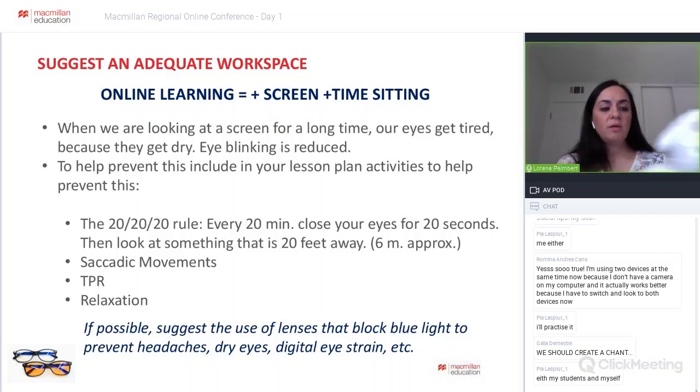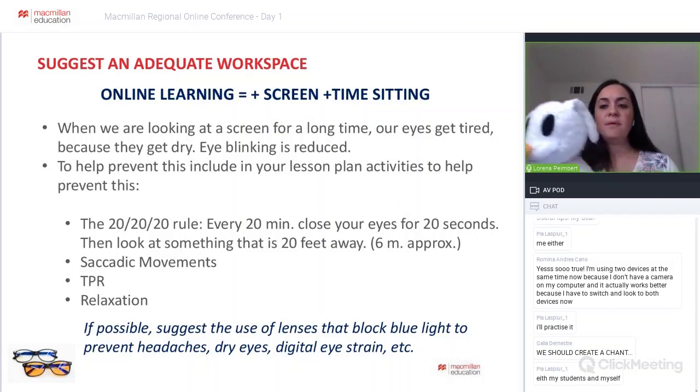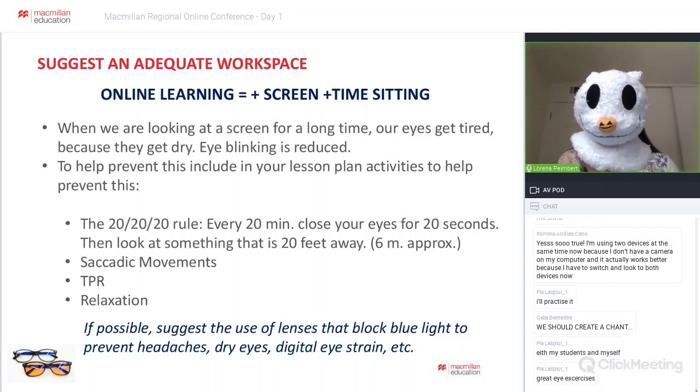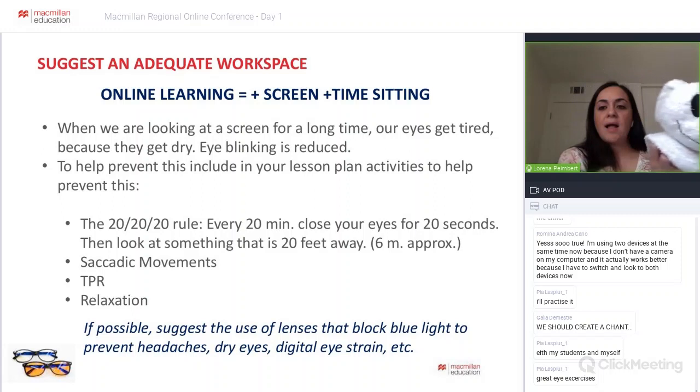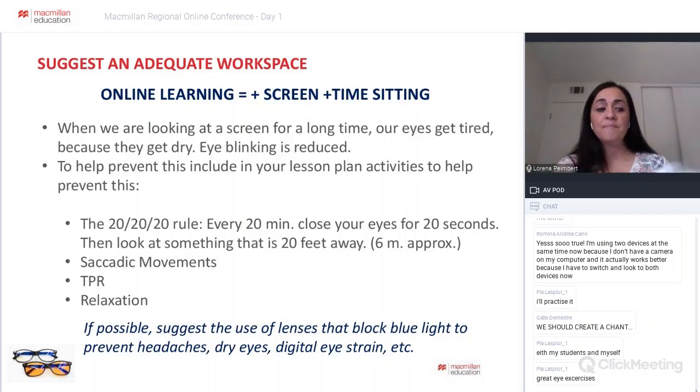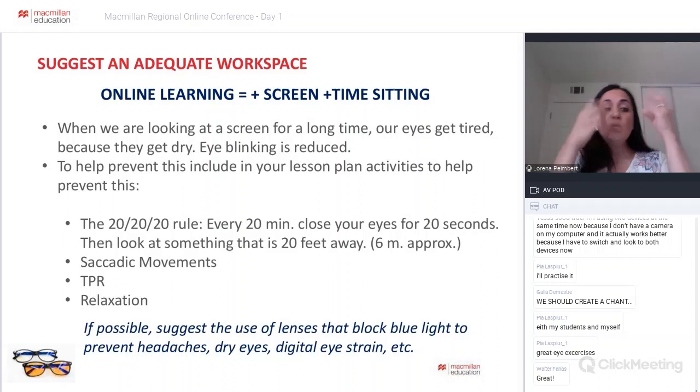You can also do it with a puppet or a toy that you have, okay? Okay, look at the dog. Do you know him? It's Zero. So, ready? Follow Zero with your eyes to your right, to your left, up and down, okay? So this also helps, move your eyes, because they become static when we're looking at a screen. Another thing you can do is TPR activities.